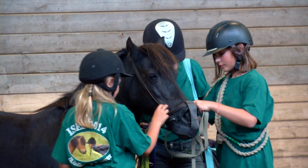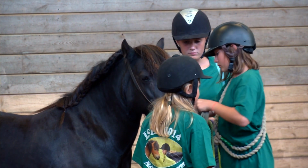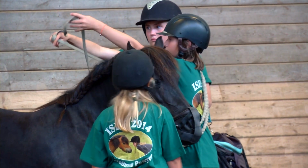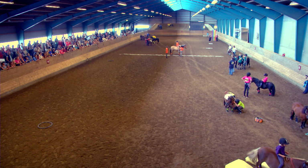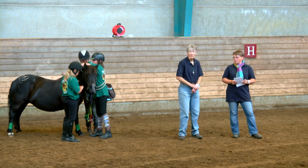Also, most of the ponies are ridden in just a side pull made from a drop noseband, to avoid, if we by accident have a kid that pulls on the rein, which is unavoidable, the ponies being pulled in the mouth. They're just pulled in the noseband.